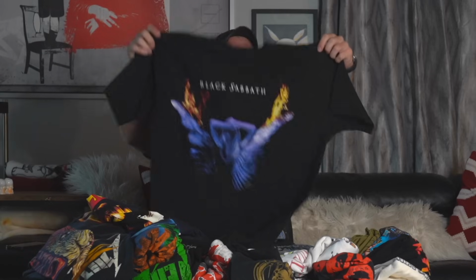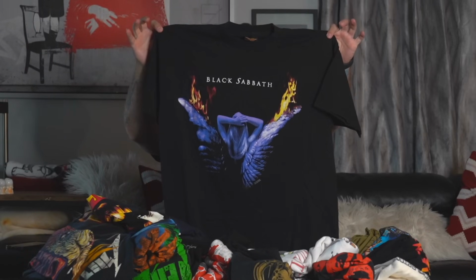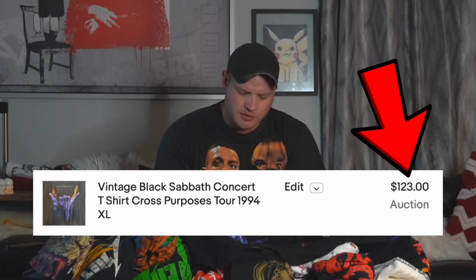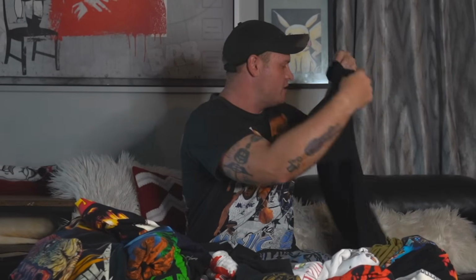First one up, we got a Black Sabbath Cross Purposes tour. Really nice, good condition. It is on the Brockum size extra large tag, single stitch sleeves, double stitch hem, looks good. All right, let me dry rot test this one. Hopefully it's not dry rot and we get a good start to this box. Let's see. Yeah, we're good to go. No dry rot, beautiful. All right, I'm just going to put everything over here.